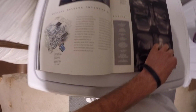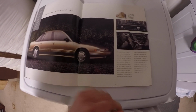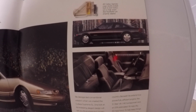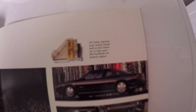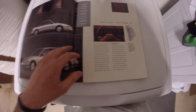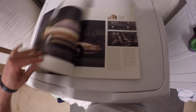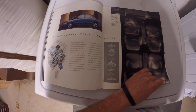But twin cam V6 multi-tech injection. Oh, there's a thing here to help the headlights stay in adjustment. That's pretty cool. This is the SL. That's kind of more of the mid-range one. Then you have the S, which is like the cheapest. The International Series, which was the first one. Actually, that's the International right there. But this here is like the top of the line. That was like top of the line Cutlass Supreme you could get.